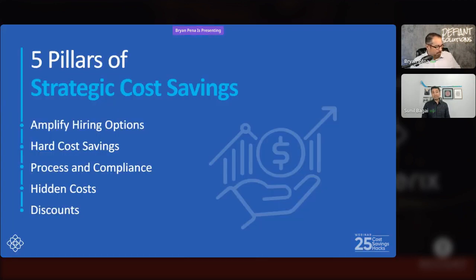Perfect. The five pillars of strategic cost savings that we're going to cover today, Brian, are amplifying hiring options, which is the first, and we're going to help you see that. And we've broken this down into 5 sections because we figured there's ways to group these different cost savings. And we're also mixing up the hard cost savings with the soft cost savings. And so amplifying hiring options is where we're going to start. Then we're going to go right to the hard cost savings, which are finding direct ways to save costs in your program.